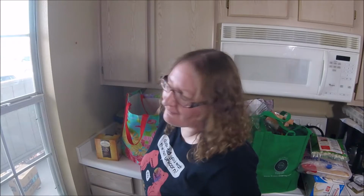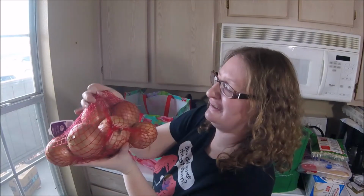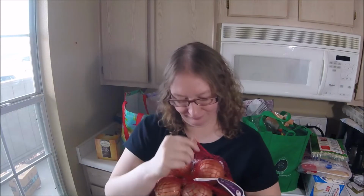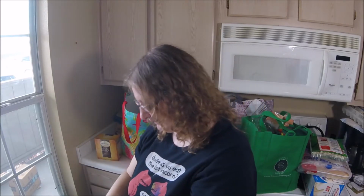And finishing off this bag is some onions, which is another great example of something you can do to save money. I buy a big old bag of them, and when they're like this, they'll last a whole month. I've had some last almost 2 months. Kind of depends on your storage method and how the onions were when you got them, right?